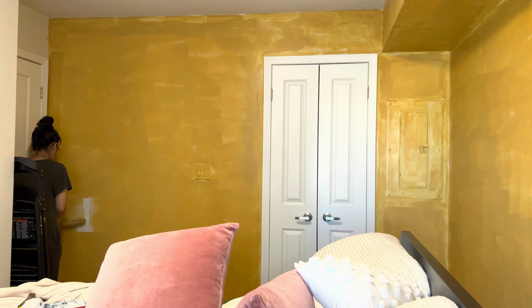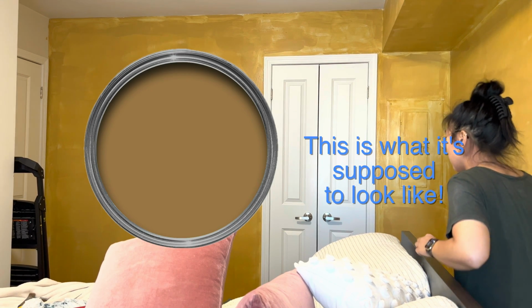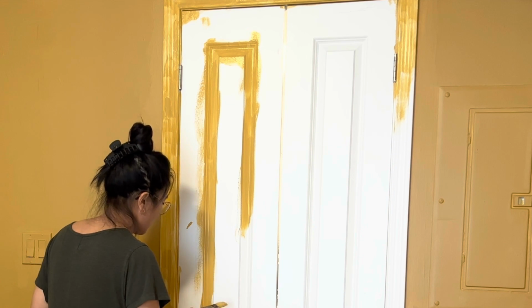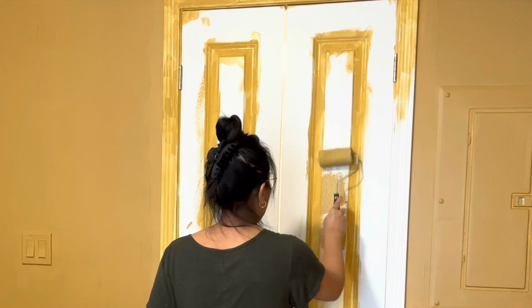And I will say, in trying to film my process of working on this room, it's pretty hard to capture accurately the color of yellow. Another constraint with this bedroom is that it is pretty small.